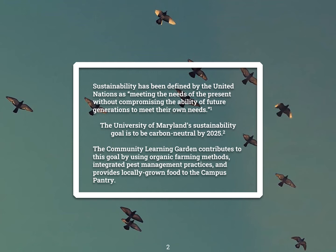And specifically, the Community Learning Garden contributes to the sustainability of the university by using organic farming methods, integrated pest management practices, and we provide locally grown food to the campus pantry. The campus pantry supports Terps who are food insecure here on campus, so whether you are staff, faculty, or a student, as long as you have your university ID, you can access the pantry, no questions asked.